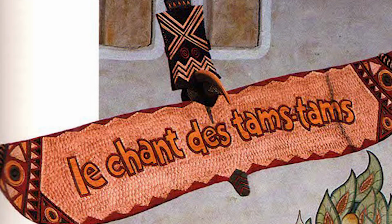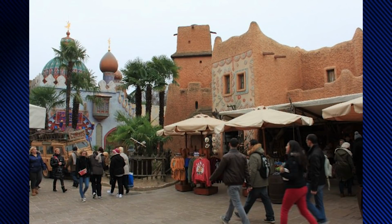In the mud and wattle hut of Le Chant de Tam-Tams, East African tribal artifacts, beautifully crafted baskets, gaily painted pottery, and strange carved wooden figures were sold. The Arabian section of the land would fade into Africa just across the path.